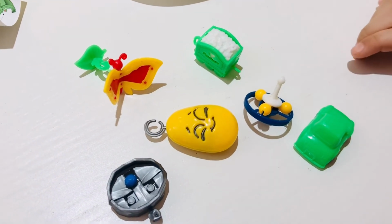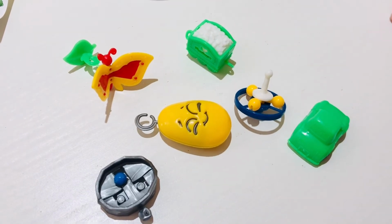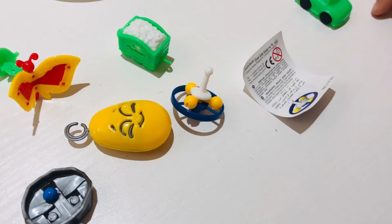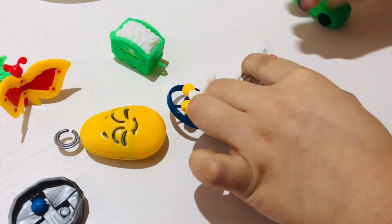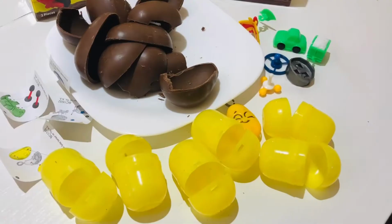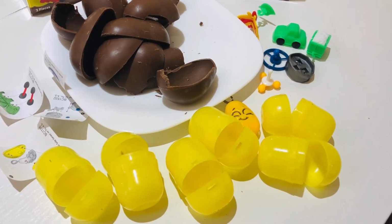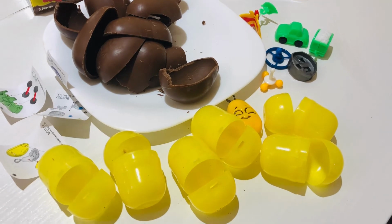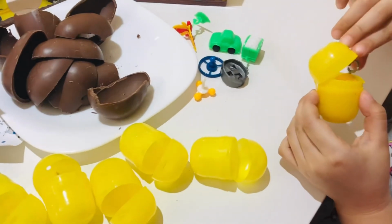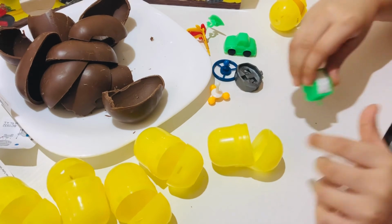So these are all my toys that I got from Toto Surprise Egg. So kids, remember, these are not for 3 years old under. Always remember, kids, after playing, we put and sort our toys back where they belong. So I'm sorting it all now.